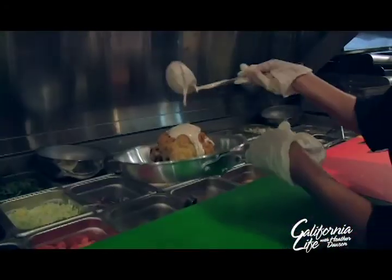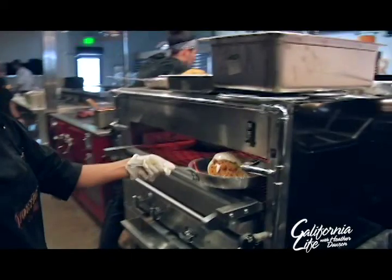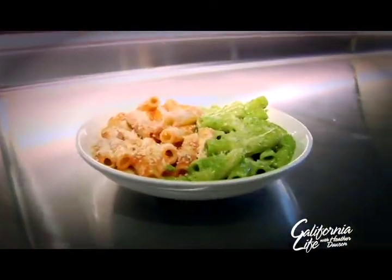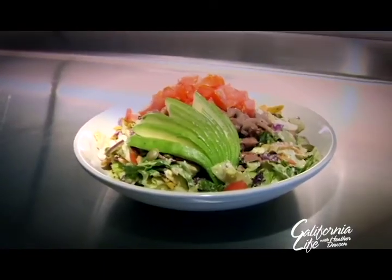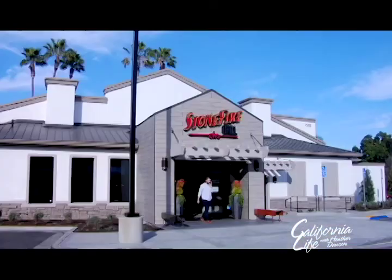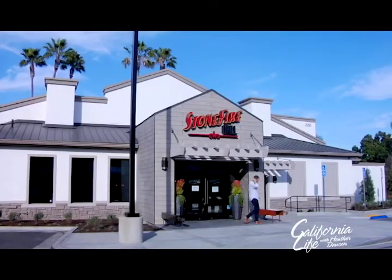It's a must. Keep in mind, Stonefire's concept is simple. Give customers the highest quality food combined with the highest quality customer service. Just continue doing what we're doing. We're proud of who we are, what we stand for, and so long as we're staying true to ourselves and bringing community and family together, that's what we're about.